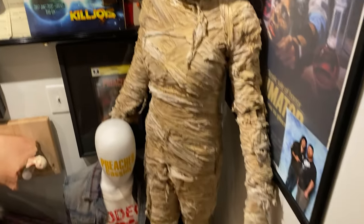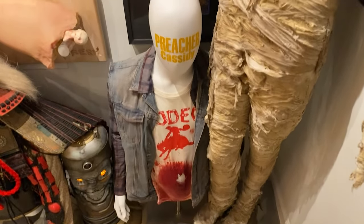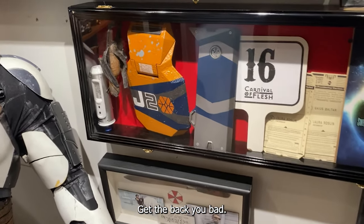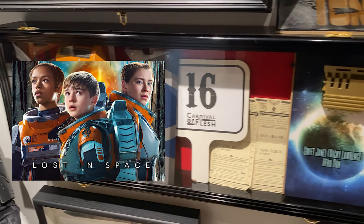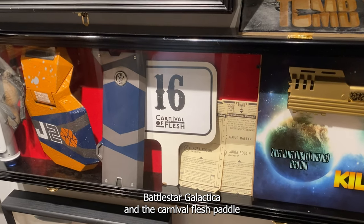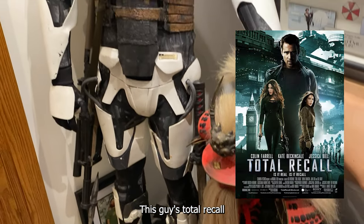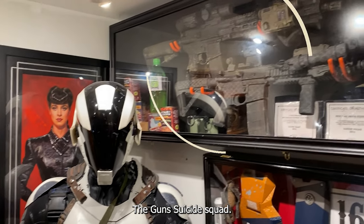The Mummy. And this guy's Cassidy from Preacher. The Legus from Fresh, Resident Evil. Got the Bat Cave bag. Got some stuff from, looks like Lost in Space. I believe that is Battlestar Galactica, and the Carnival Flesh paddle there is from The Purge. This guy's Total Recall, the remake. Guns from Suicide Squad.